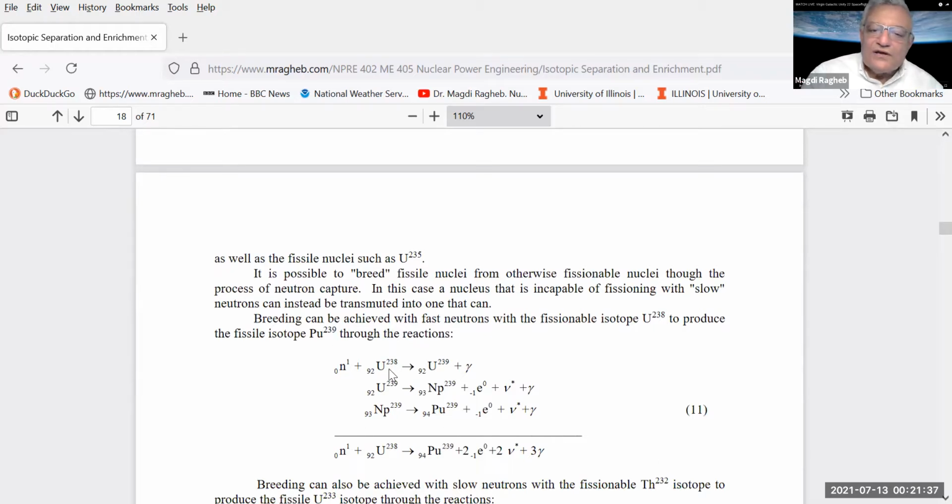A neutron in uranium-238 produces uranium-239, which emits a negative electron. An antineutrino is always associated with a negative electron emission. That's neptunium-239. Neptunium-239 decays by emitting a negative electron, and you get plutonium-239. If you add these three equations, you find that 239, 239 cancel, 239, 239 cancel, and you end up with a neutron added to uranium-238, producing plutonium-239. 2 electrons, 2 antineutrinos, and 3 gamma photons are also emitted. So in that case, the uranium-239 and neptunium-239 take part in the equation, but do not appear as final product.